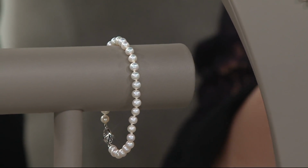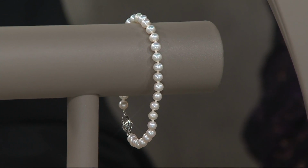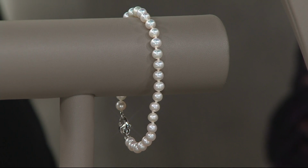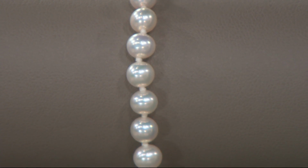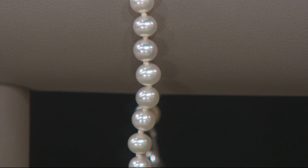Tell everybody how difficult it was to do this set, Joel. Well, the only reason that we can even bring this on air is that this is a lot that I've owned for a number of years that was sitting in our office in China, and I was thinking of breaking it up and doing something with it. They're super round, very clean, and very high luster, and the farmers just won't grow these sizes for us anymore.